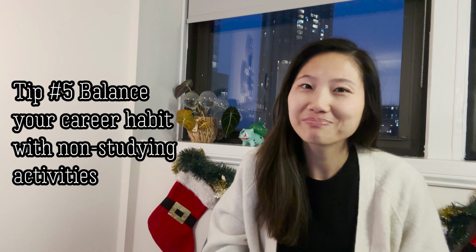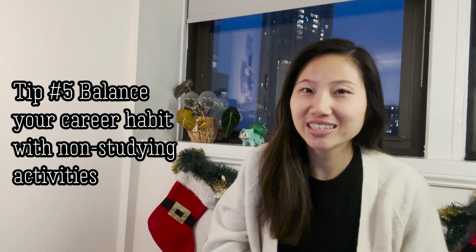And the final tip, balance your studies with activities that you enjoy doing. It's even better if you stack these activities before or after your studies. Day by day, little by little, you'll become more knowledgeable and the time and effort will pay off.